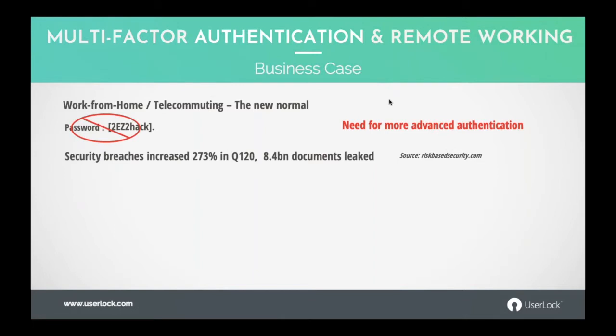273% increase in attacks, 8.4 billion records exposed, all in the first quarter of 2020 alone. So what I'd like to do is to highlight two very public recent cases which were in the media in Asia. In 2019, Singapore's Ministry of Health, confidential information belonging to 14,000 plus HIV patients, including names, contact details, test results were all leaked online. This attack was eventually traced to someone who had access to an employee credential.